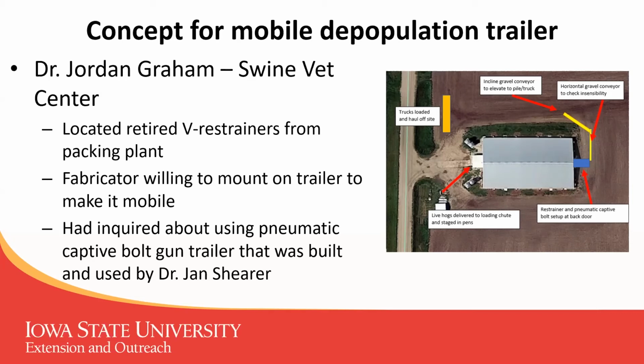And he had worked with an equipment supplier, who had located some old retired V restrainers that were in packing plants when they used to electrically stun them and then stick them and bleed them out. Well, when they went to CO2, they didn't need those restrainers any longer. So there were some restrainers sitting in a used lot. Somebody had identified those. He had also found a fabricator who was willing to purchase those and then mount them on a trailer in order to make it mobile.